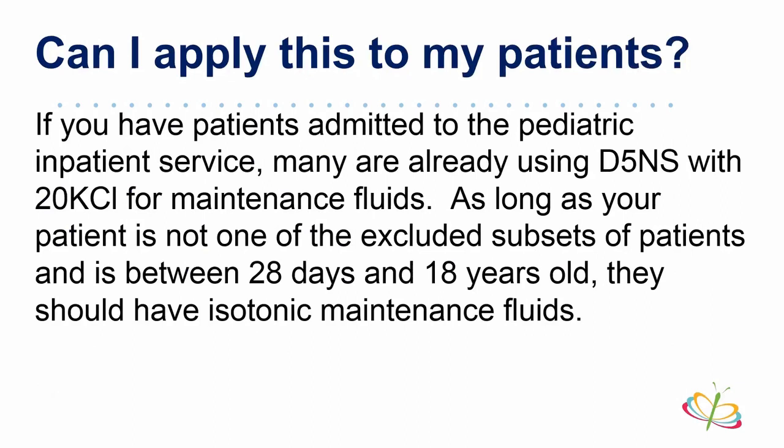And again, I think, like Dr. Dunsmore was saying, if you have a central line, you're getting a ton of fluids, you will probably fall into one of our exclusion lists, if you're like an oncology patient or something like that.